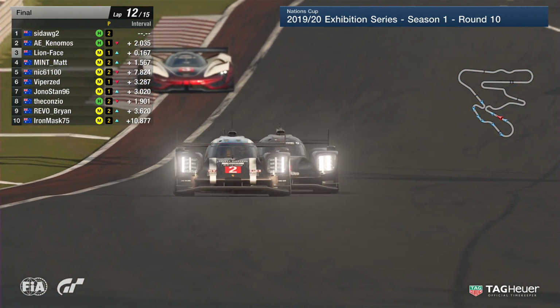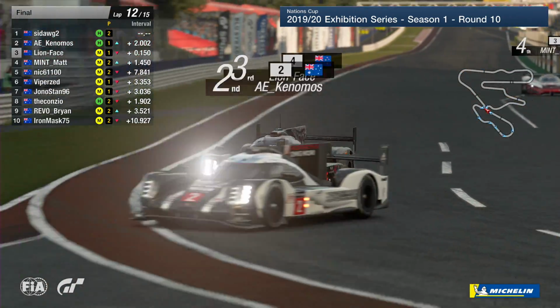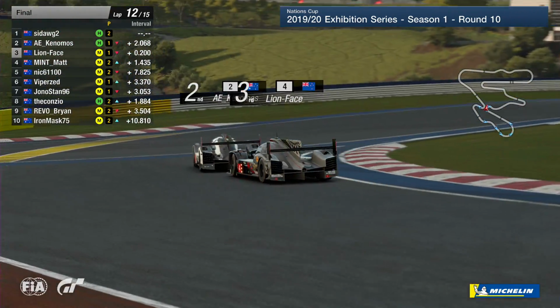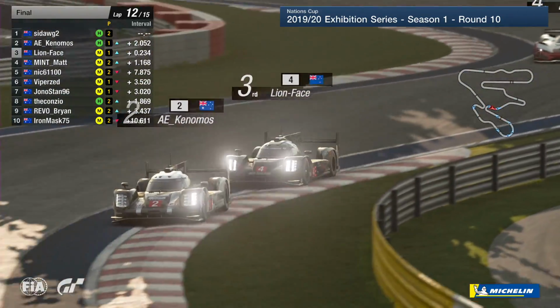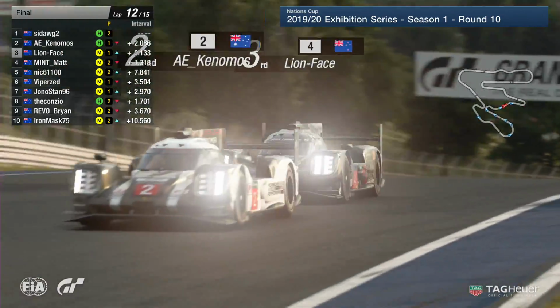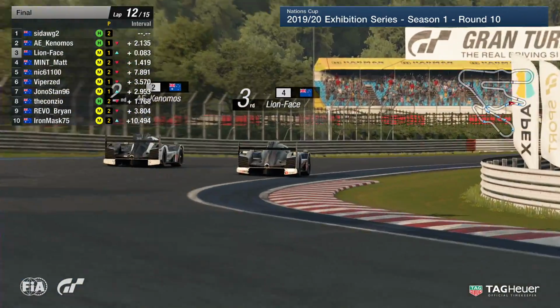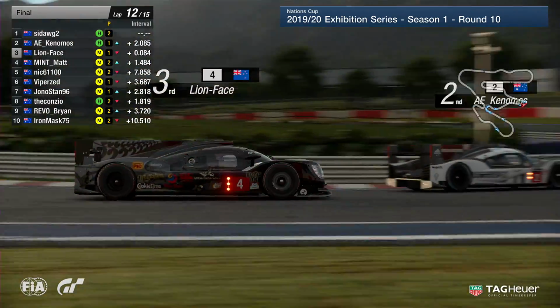It's great. But so here is Lionface. I think he's got this now. He's got the pace on Kenemos. Oh, nearly. And you see there, Kenemos saw it coming and just braked a little bit later, and the car really squirmed on the way in. But again, importantly, behind them we have Mint Matt coming into the fray as well, who's on a car which is a bit better through the corners. Anyway, Lionface looking to the outside for the hairpin, can't quite get it done.